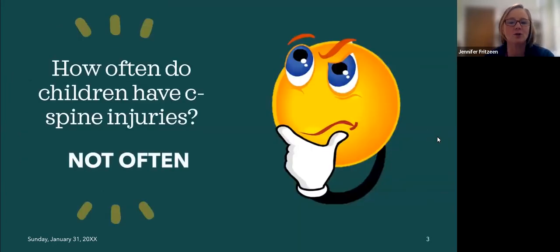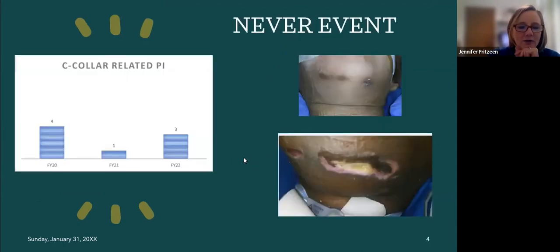So how often do children have cervical spine injuries? The answer to that is not often at all. On average, we see about 3 cervical spine injuries a year, but we do see a lot of patients with ligamentous injury. And these kids with ligamentous injury, which isn't really a spinal cord injury, it's really a pulled muscle in the neck, are a lot of the kids that we see wearing cervical collars.